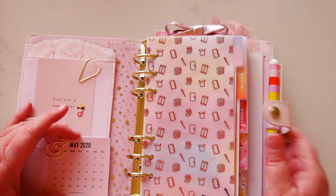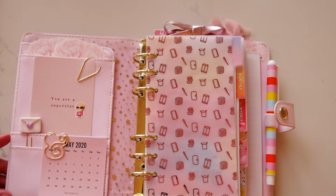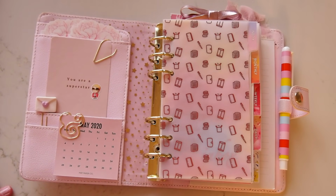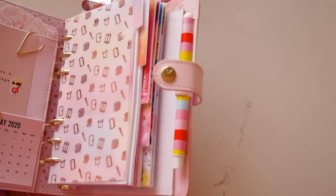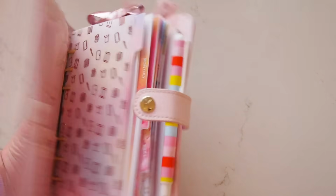So that's a basic setup for now. Super excited to get back into personal size and also to get back into this Thrive Pink Lavender. I just love this planner so much, as I'm sure you know, and I'm loving this pop of colour with the rainbow watercolour dividers as well. Like I said, super happy with that.